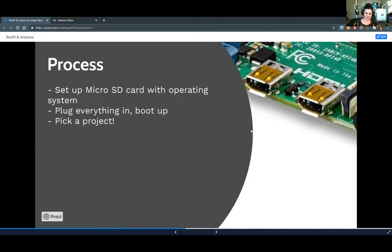In terms of the process, though, generally what you do is you either buy an SD card from wherever you're getting it from that comes with the operating system pre-installed, or you'll go ahead and flash an SD card with Noobs or Raspbian, one of those ones, to get you started. So you put in the SD card, you plug it in, off you go. You go ahead and you set up your Wi-Fi on there.